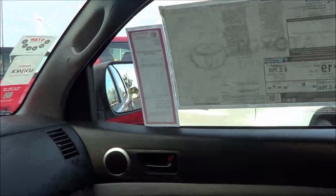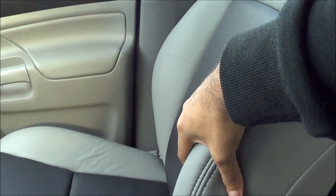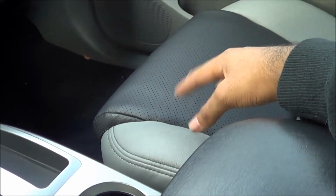Now, as far as the seats go, the seats are fairly comfortable, and this is actually custom leather here that you can get from the dealer, but this would actually be all cloth. But they're actually really comfortable in my opinion. They don't offer a whole lot of support, but thigh support is okay, but not a whole lot of side bolstering.